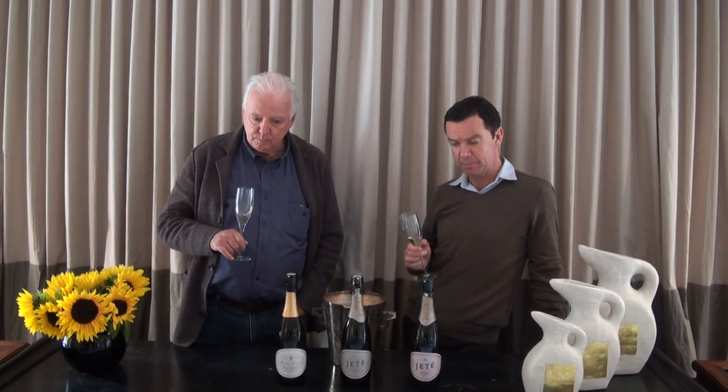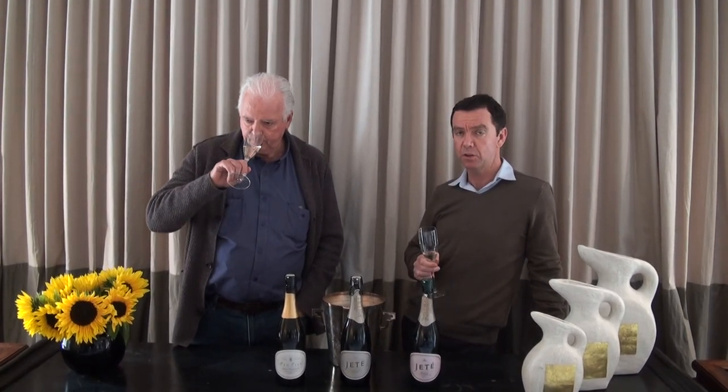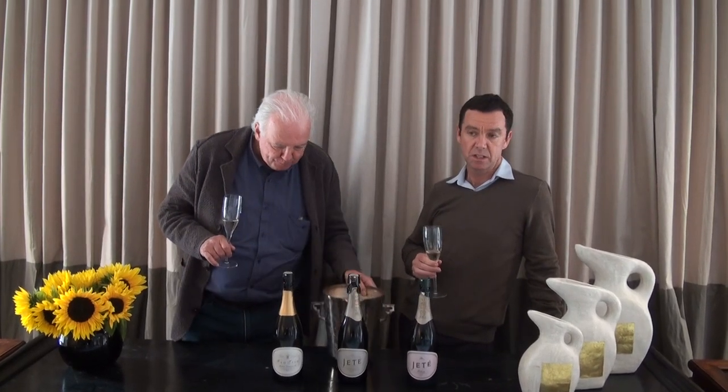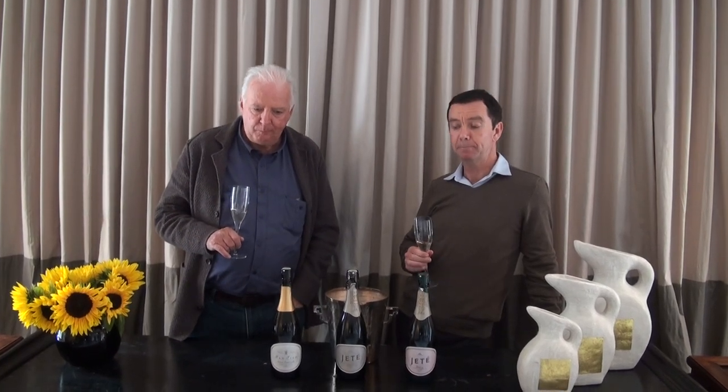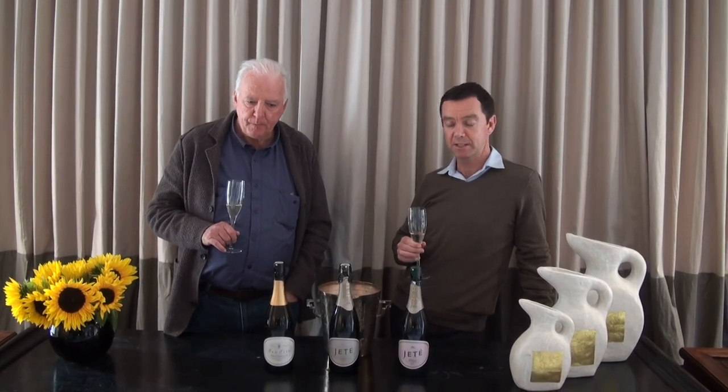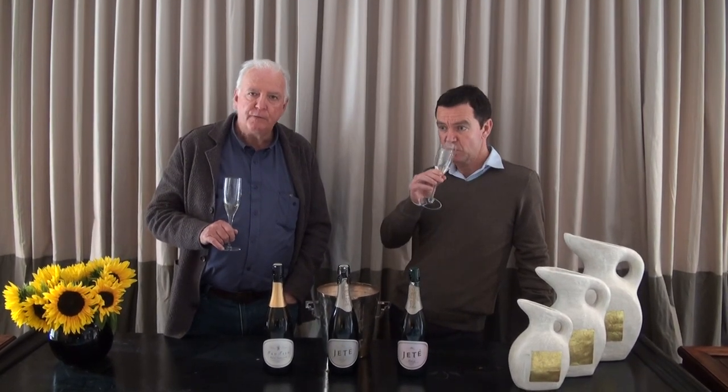So it's actually fermented in the bottle. It's not transferred to tank, and therefore is the most premium way of making sparkling wine. We leave this wine on its lees for 18 months, which is the standard for non-vintage champagnes, and helps provide integration and some complexity. It's a very dry wine.